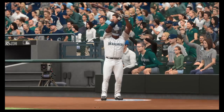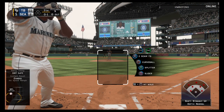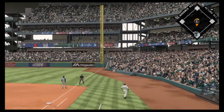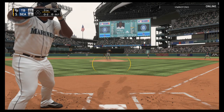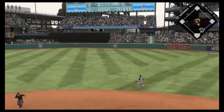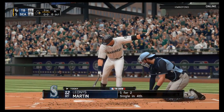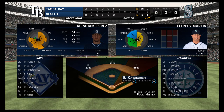Sam Cavanaugh is up off the bench as he'll be asked to get something started in the home half of the 7th. Cavanaugh. Just a bit late, and he's fallen behind 0-2. The 0-2 home. Line toward right center. And that's going to be a base hit. So a great job off the bench as he's aboard to kick off their half of the inning. Leonis Martin will stand in. A strikeout victim his first time, and then a base hit last time around.